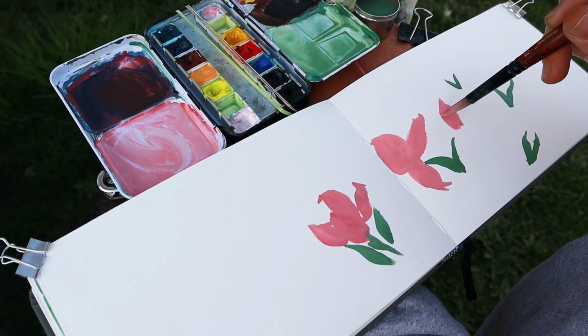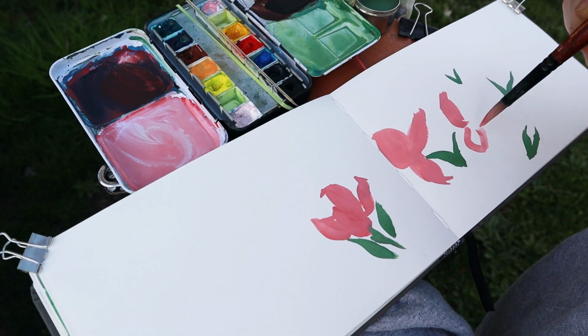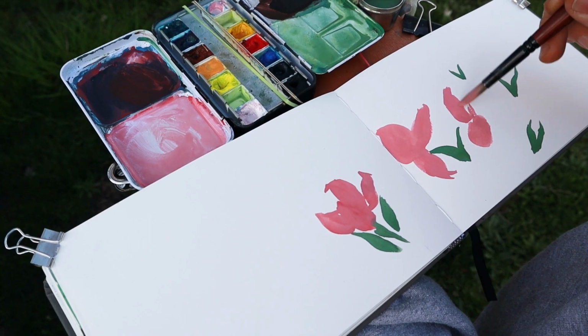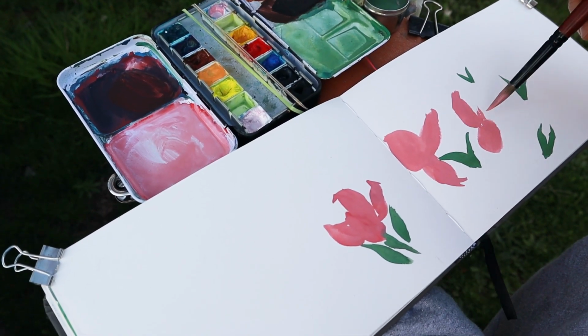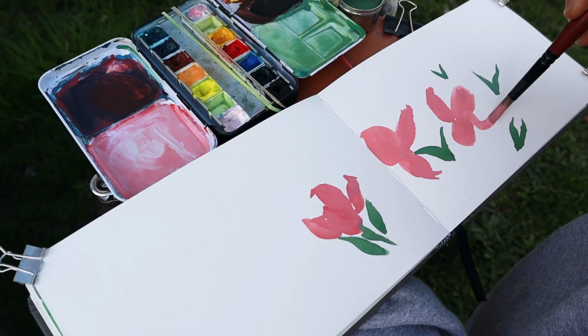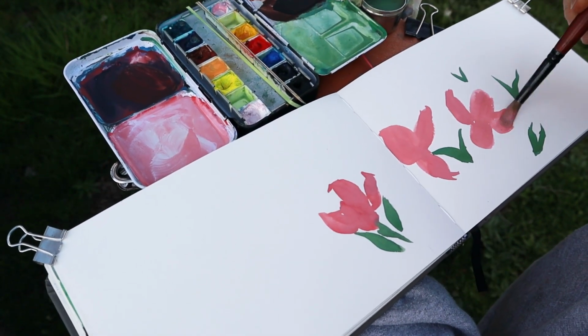Some of these petals are kind of sticking straight up. They might have been influenced by this breeze. Who knows? Actually, yeah, this one was influenced. Now it's a different angle. But I'll just keep it with that because part of plein air painting is sticking with the lighting and possibly how the wind blows things, I guess.